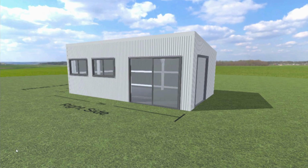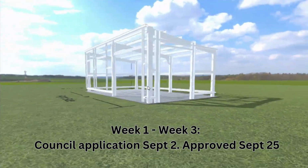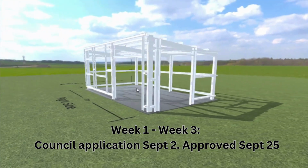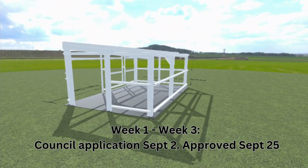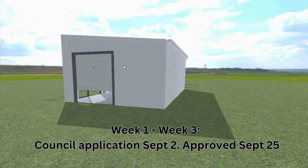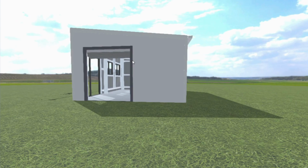As you can see in this second version of the portal, we were able to change a few things, including the size, the amount of windows, the colour, the placement of the door, and it really did help using this portal to visualise what we were wanting and then go out and measure what we could fit and go from there.